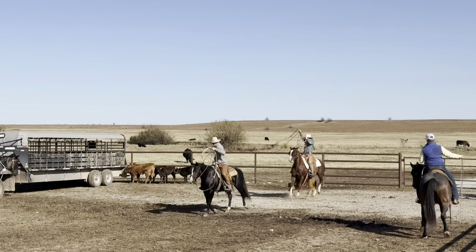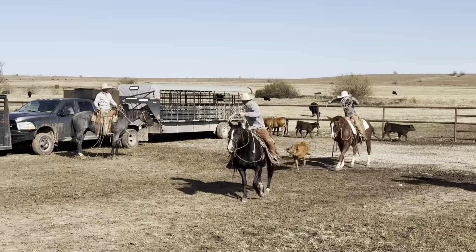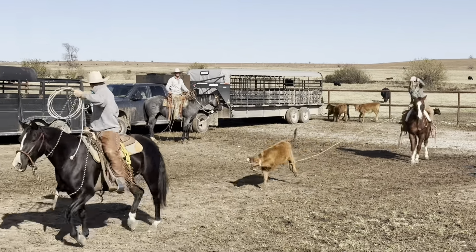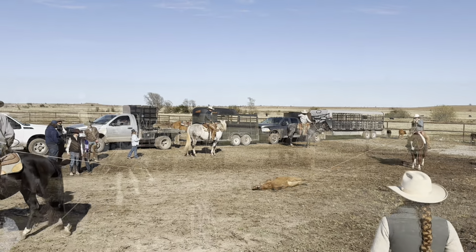We've branded definitely plenty both ways, and there's pros and cons to each, but it's just something that we definitely think about and consider depending on your crew and your hands and the space you have.